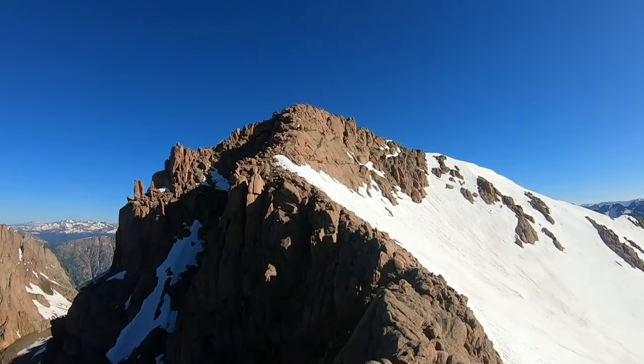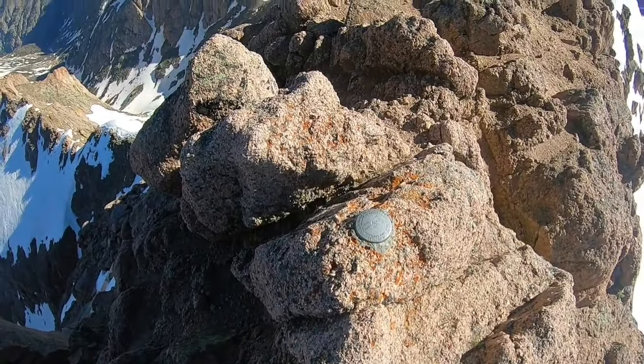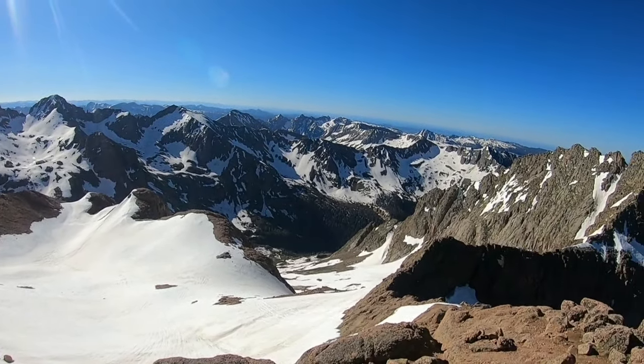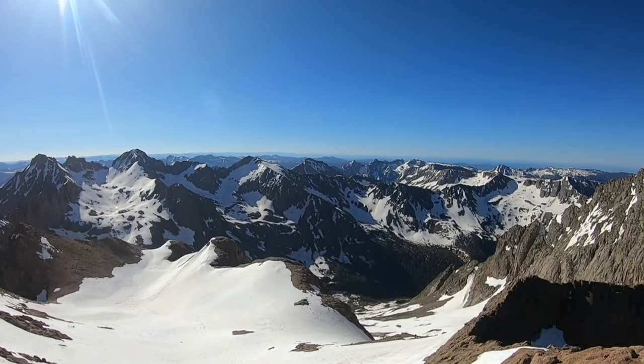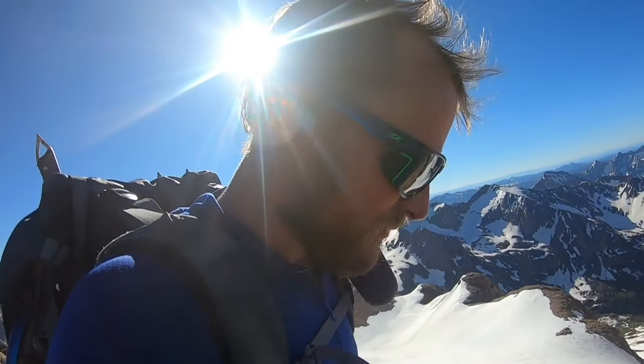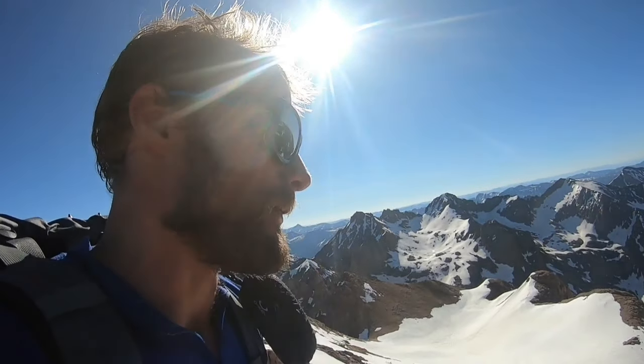So, up we go, shouldn't take too long. Here we are, top of North Eolus. Took like, I don't even know, 6 minutes to get from the saddle to here. Not that long. Got a little winded, but really easy climbing, straightforward route finding.